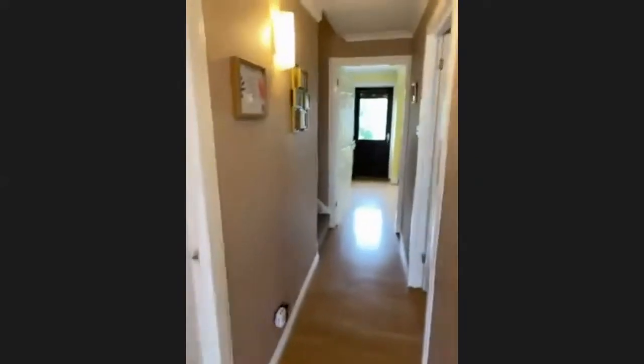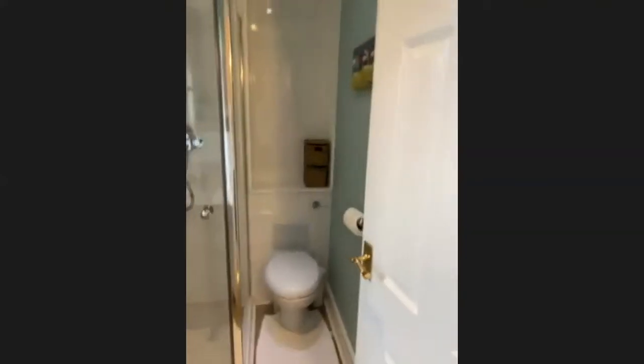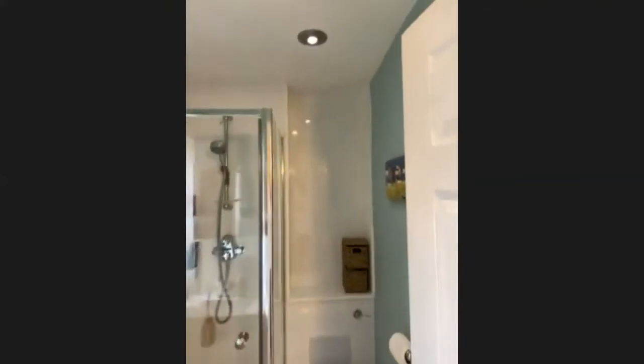Just stepping inside the hallway. Nice wee Macintosh design there on the door. Excuse me, as I just take my shoes off. So the first room on your left here as we come in is the downstairs bathroom and shower room.